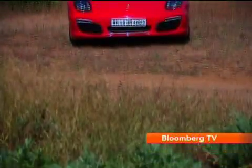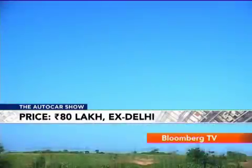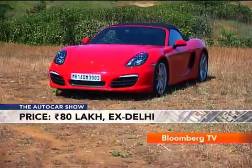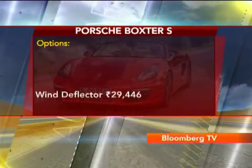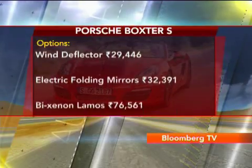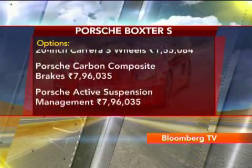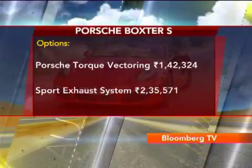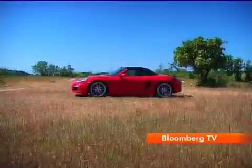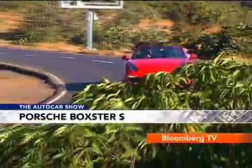And the Boxster S's price tag reflects that. At 80 lakh rupees ex-showroom Delhi, it is priced quite steep. With a few options ticked, the price tag can soar quite high. So, is it all worth it? Quite simply, yes.